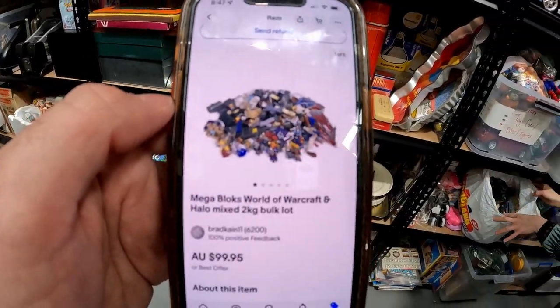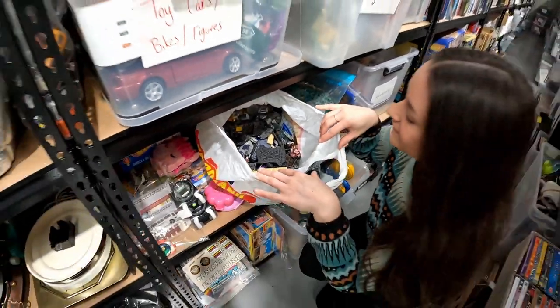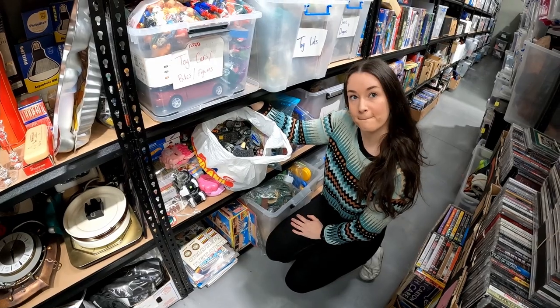Here's an interesting one, Mega Blocks. This is World of Warcraft and Halo. It's like a mixed set. That ended up selling for $99.95. Now, Mega Blocks is a tough one. There's only certain sets out there that are worth money.